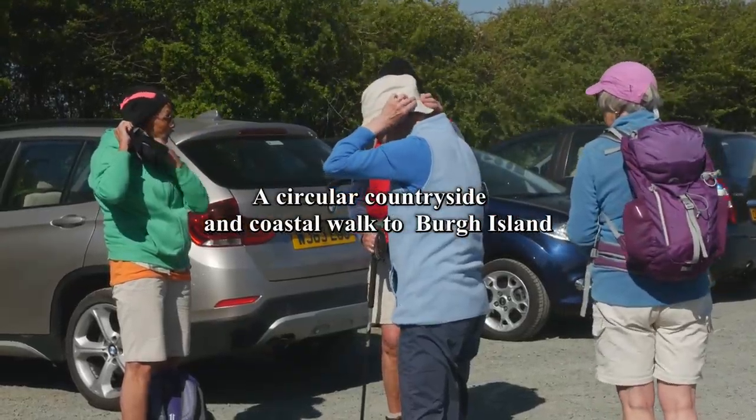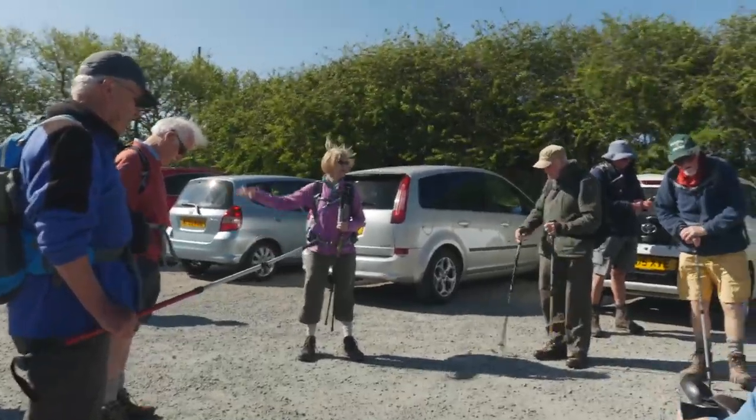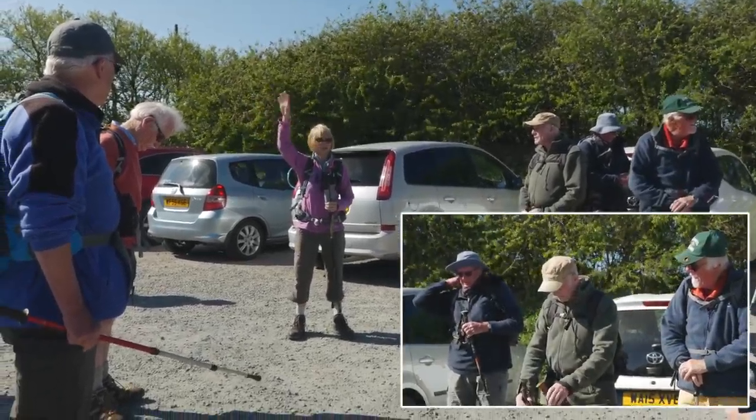Mike and Noni are our leaders today, and the usual introductory talk is in full swing. So let's have a closer look at our route.